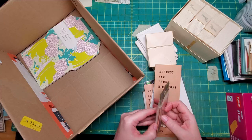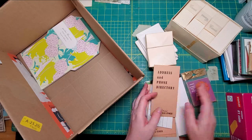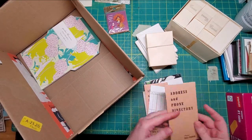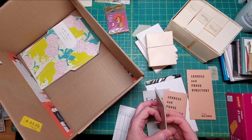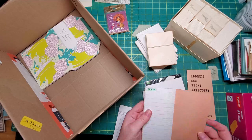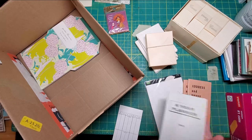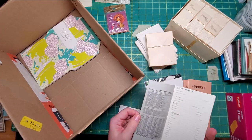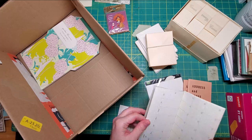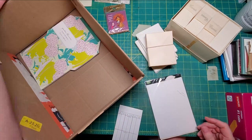Looks like there's different tallies in here. Purple, yellow, pink. And there's 4 different. Okay. I might list those. Address and phone directory. Not likely. I might make some notebooks out of these. 6-year planner. These I'm going to put for my Tuesday take out the trash. And if I use them, I use them.